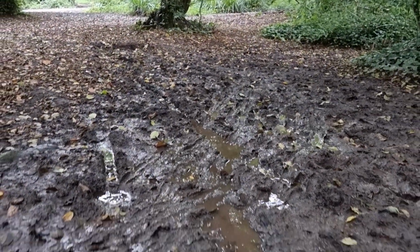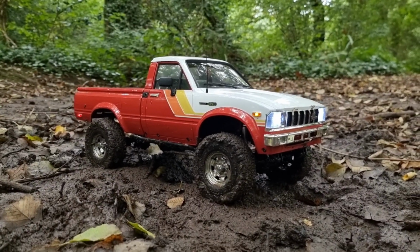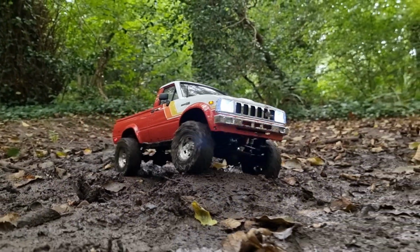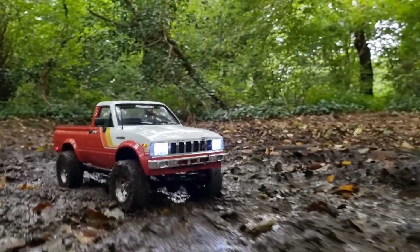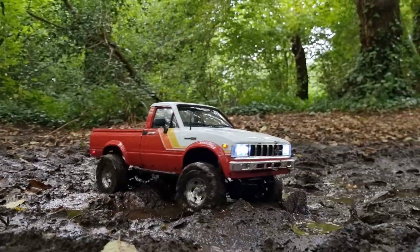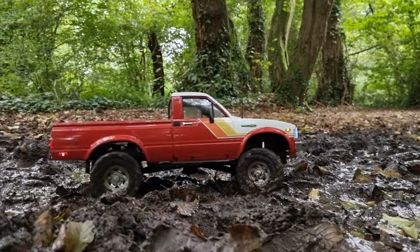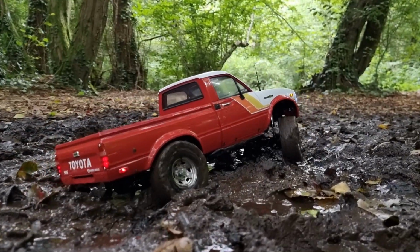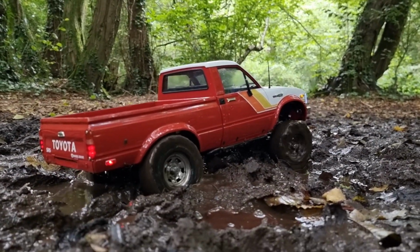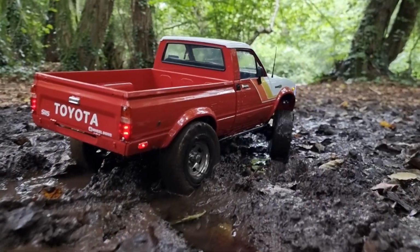We got some mud for the Toyota to go through. We haven't got a lot because obviously it's summertime, but if we find a little bit of mud, we've got to take it through, haven't we? Nice. Let's get it in the sticky stuff. Everything looks better covered in mud in my opinion. That's what I like. Nice.